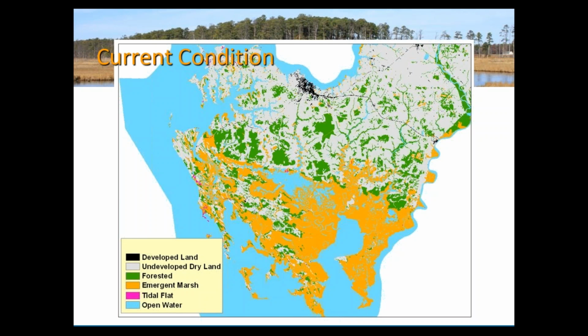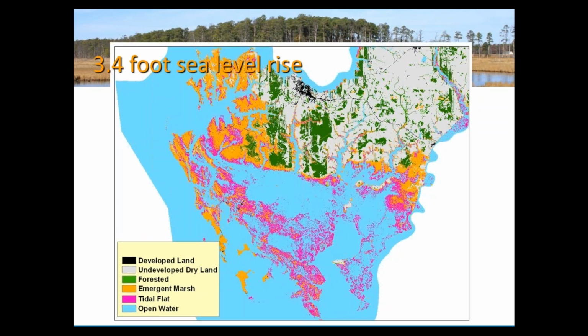And we're fortunate that the state of Maryland, the Maryland DNR, has really well-developed SLAM models for Maryland and here in Dorchester County. And so what these models tell us, so the slide here is essentially our current condition. That kind of orange color is the emergent marsh. Gray and green are our upland features, and of course the blue is open water.